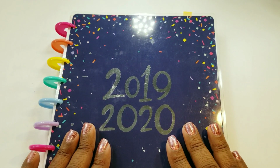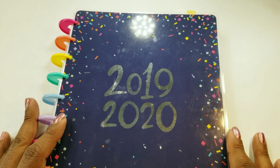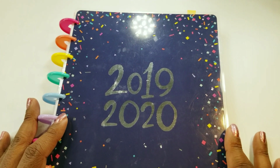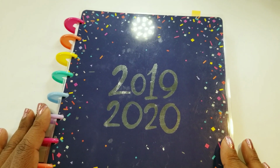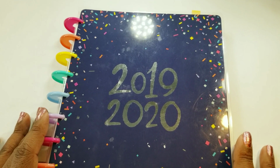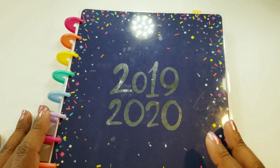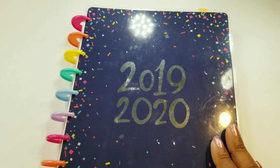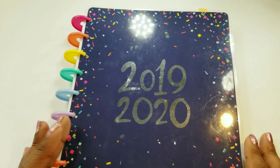Okay, next up is my 2019-2020 planner. This is the 18-month planner. And so just like with the dashboard planner, this 18-month planner has a full year still remaining in it. And so this one I am willing to give away as well. If you decide you like it, please go ahead and send me an email. I do like the rainbow discs, so I might take those out and save them for a later day and replace them with some other discs that I have. But other than that, this planner is still good to go.